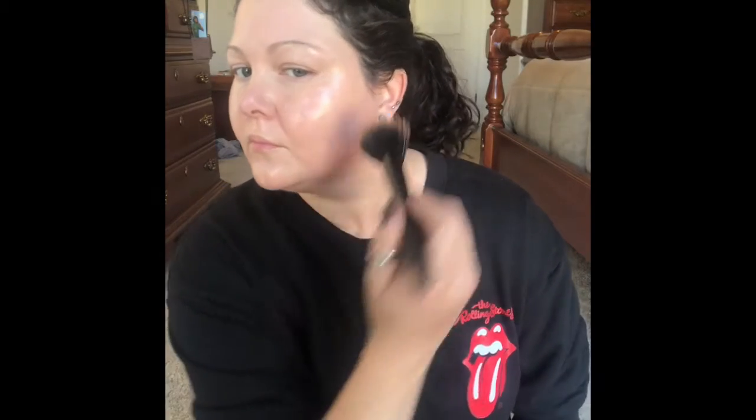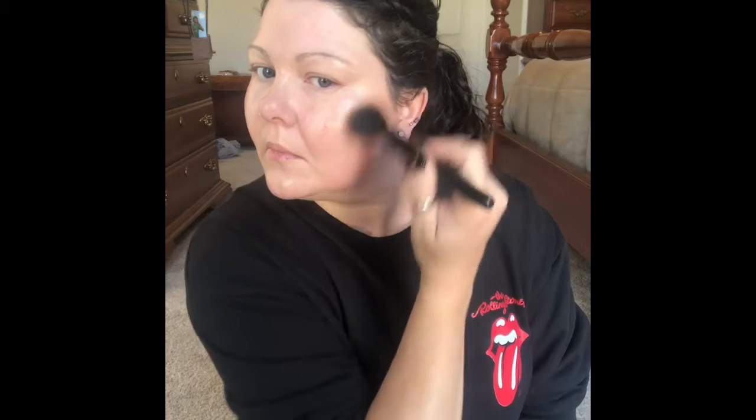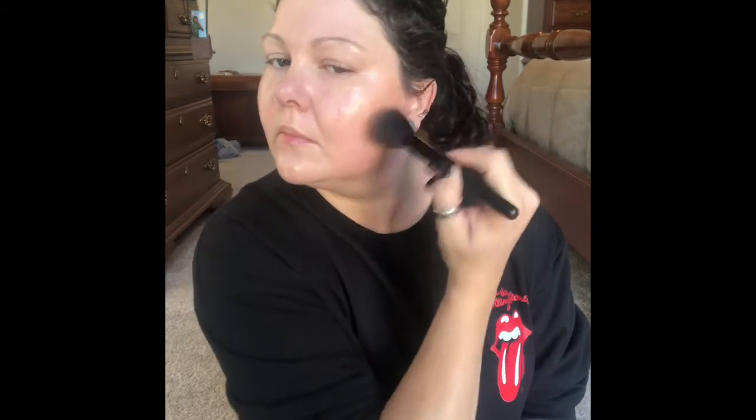That's pretty. It's pretty. I'm liking this trick, bringing it out right here. Kind of lifts the eyes. Get it right back into that hairline. Messes up the hair, but that's okay. My hair's already messed up.